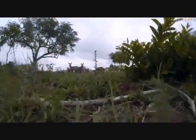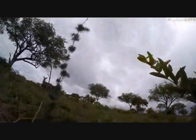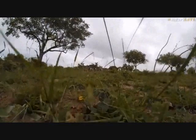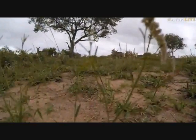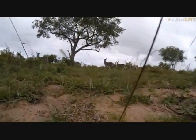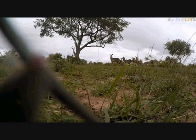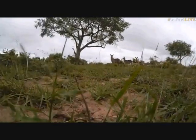Now, waterbuck, stand still. Here comes Ronald to say hello to you. Oh, don't pixelate. We've got a problem with this camera, we might have to have it replaced. Burned at the stake. There we go. Hello, chaps. What are you looking at? So Ronald is now, as you can probably see, not very far from these waterbuck at all. Only about 10 meters, I'd say, 30 feet or so. Three of them are watching him quite carefully.